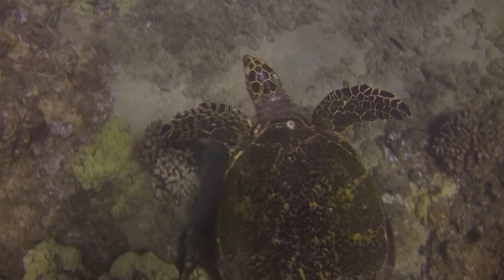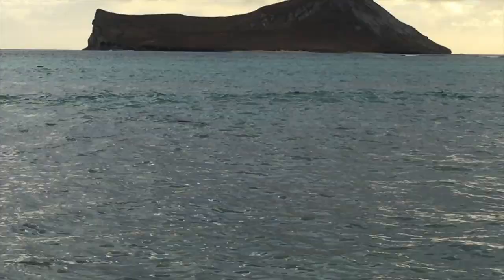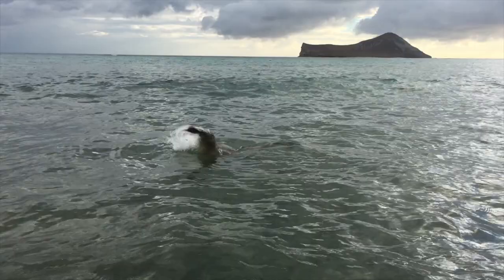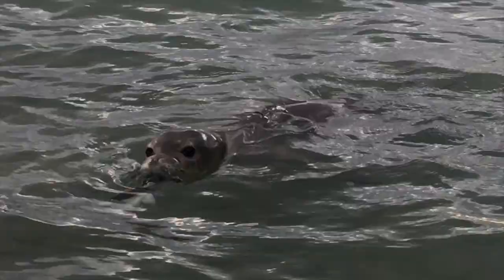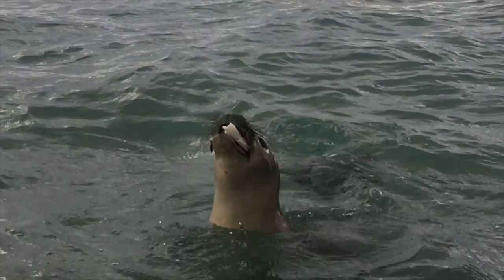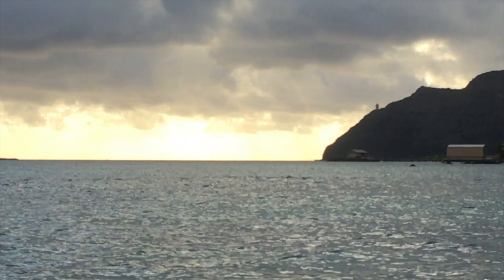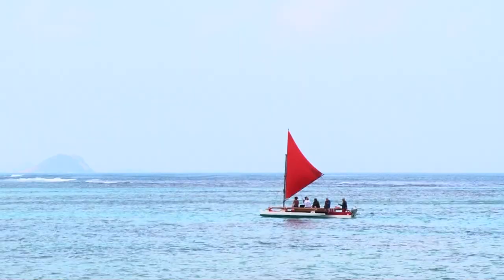Waimanalo is a place where we're reminded that we are a part of nature and not apart from it. It's so nice to see the animals all around us. A young monk seal catches a triggerfish right in the shallow reef. And what better way to explore our surroundings than by putting some wind in our sails?